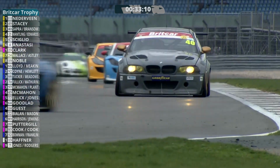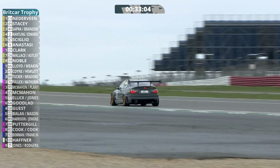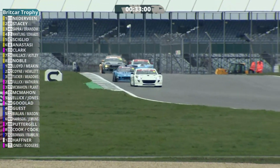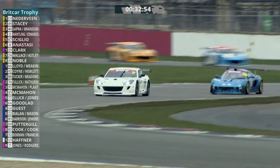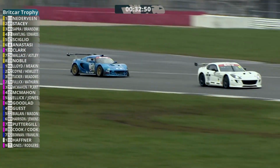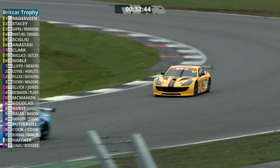Nedderveen, Stacey, Sapra in 3rd. There's Wantling in 4th, Silio in 5th. If anything, those 5 have broken away from the rest now. They've dropped Marco Anastasi and Simon Clark slightly. And the Lotus is still all over the Ginetta for the lead. Look at the way Will Stacey, the young gun, is throwing that Lotus around the Silverstone Grand Prix circuit.